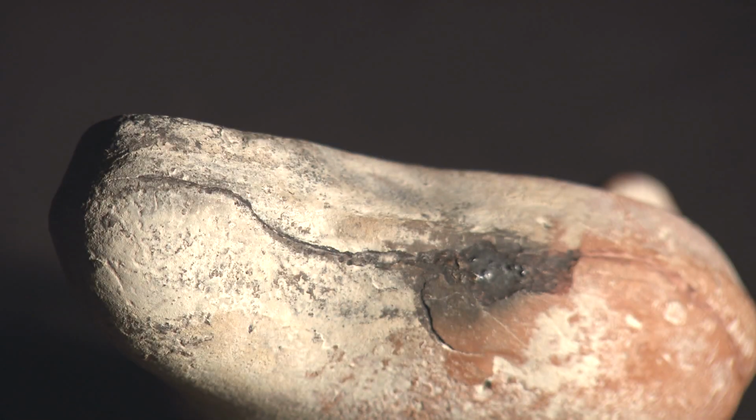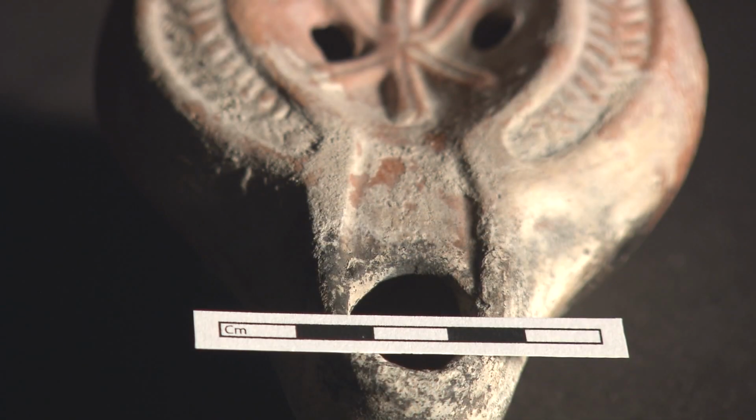But this one split in the course of use, and you can see the way the oil went on fire along the spout and rendered it unusable. So at a very early stage, before it was broken, someone decided this is no longer fit for purpose, and it was thrown out, and then it was discovered by archaeologists a few decades ago.